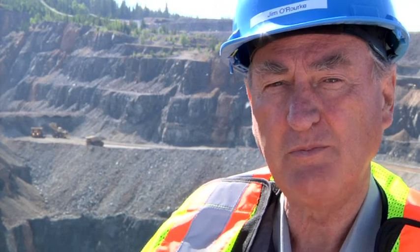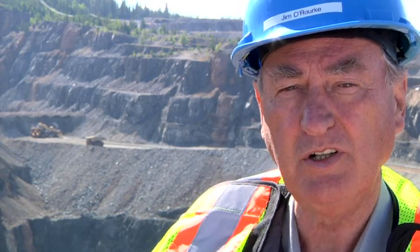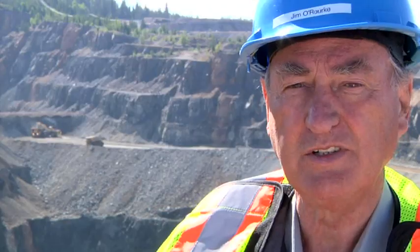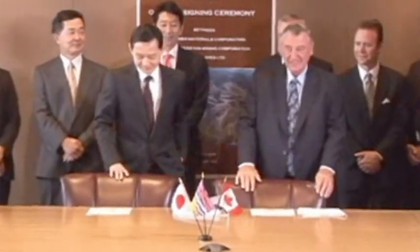My name is Jim O'Rourke. I'm CEO of Copper Mountain Mining Corporation. This project is an open-pit copper mine with approximately 5 billion pounds of copper resources. We intend to be in production in June, producing approximately 100 million pounds of copper per year with gold and silver credits. With the help of our partner Mitsubishi, the project is fully financed to production.